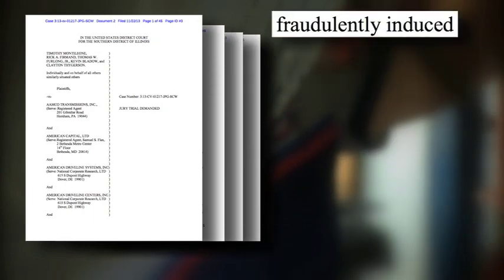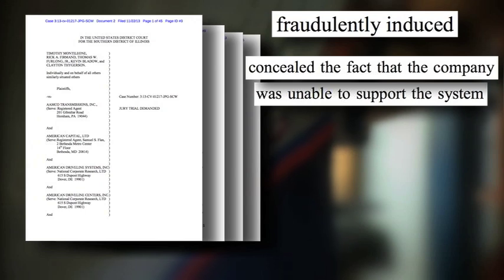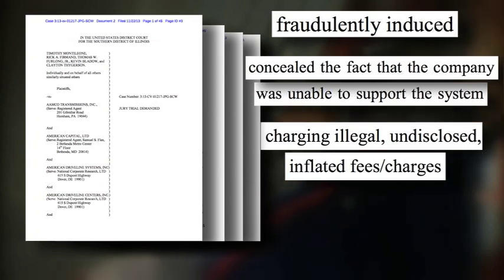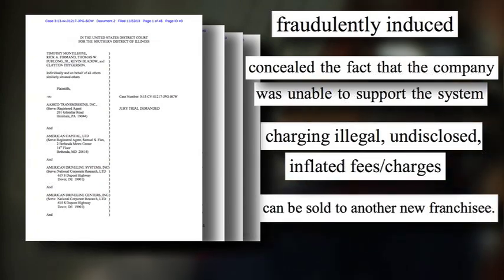Furlong is one of many former and current AAMCO shop owners named in a new class action lawsuit against the company, claiming AAMCO fraudulently induced the shop owners and concealed the fact the company was unable to support the franchise system, profited by charging illegal, undisclosed inflated fees, and by selling struggling shops to new owners. These people are losing everything.